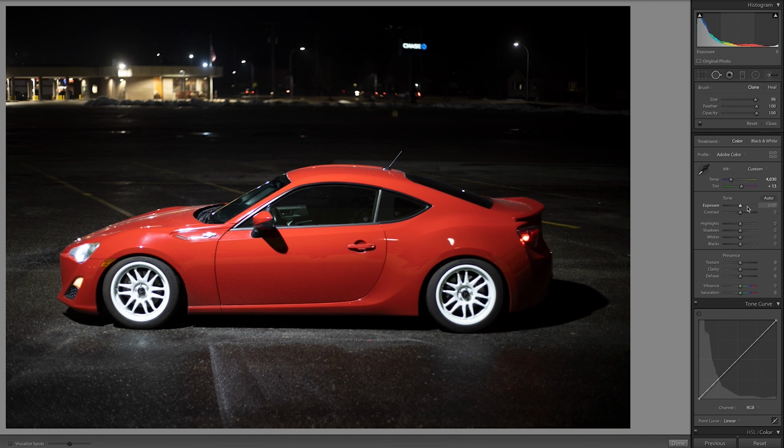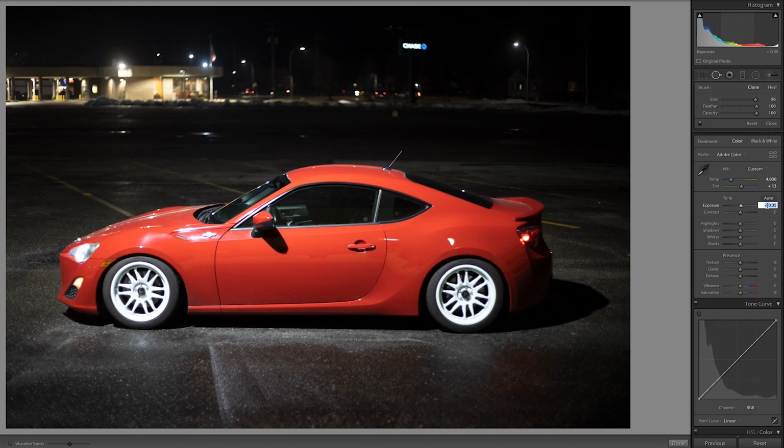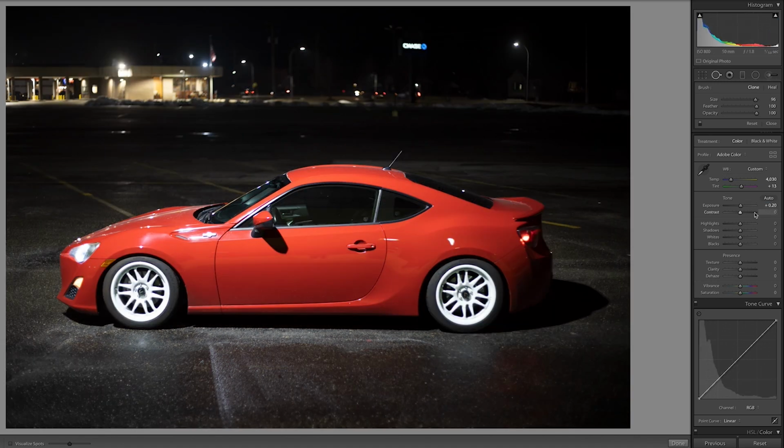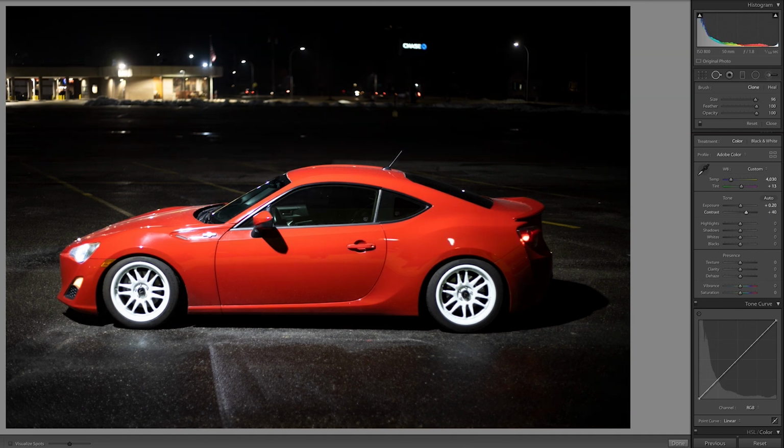For the exposure, we're going to bring this up just a little bit. Again, that's why it's important to shoot in RAW, because that gives us a lot more flexibility to play with these sliders without really degrading the photo too much. Oops, that's not what I wanted. Do 0.2, how about that? We're going to bring the contrast up a little bit here. And my style of shooting and editing, especially for Instagram, is a little bit more stylistic, I guess you could say. So again, don't feel like you need to copy what I'm doing 100%. This is more just how I would do it.